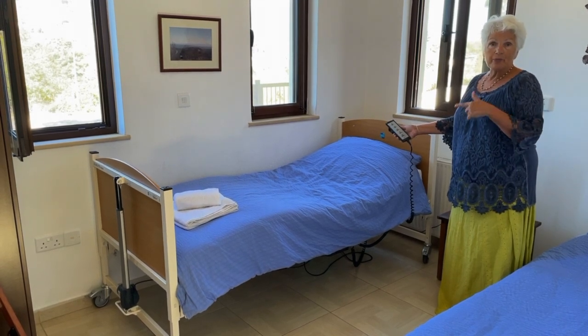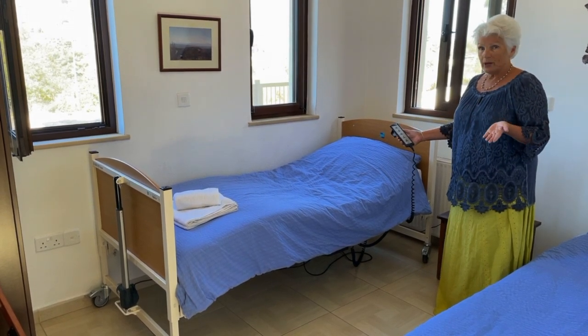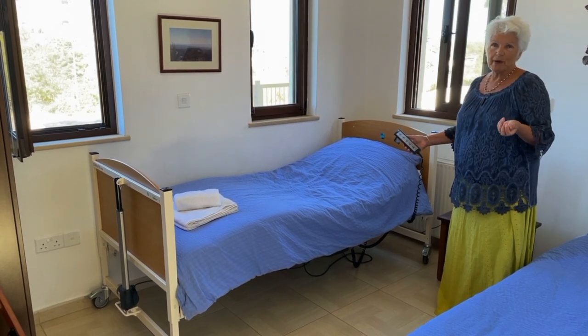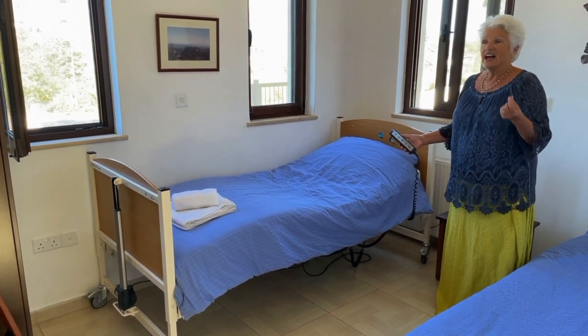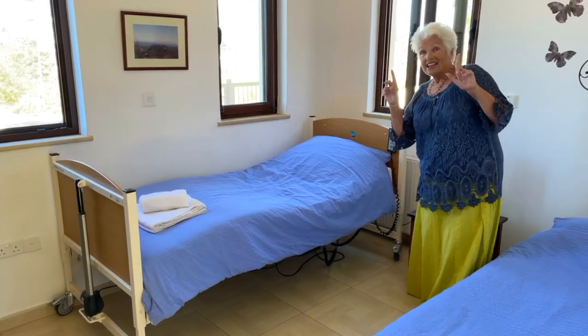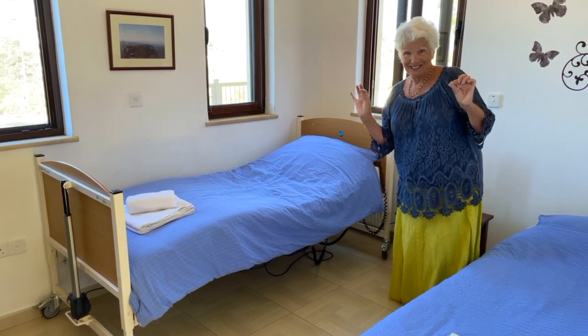So just to recap, the profiling bed is on request only. You get sent a list of all the disability items about 2 weeks before you arrive, and you just tick the items that you would like. Simple as that. Now onto the swimming pool.